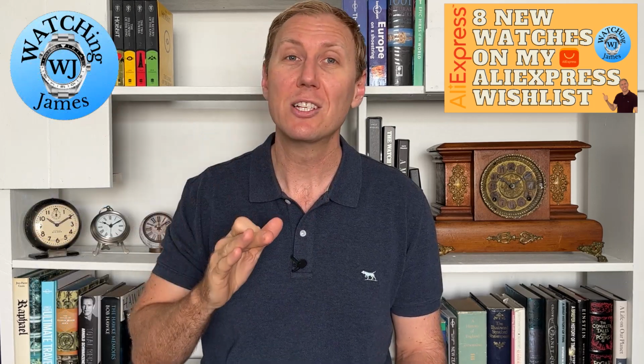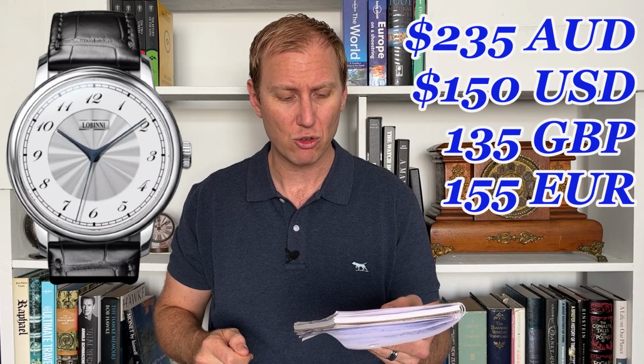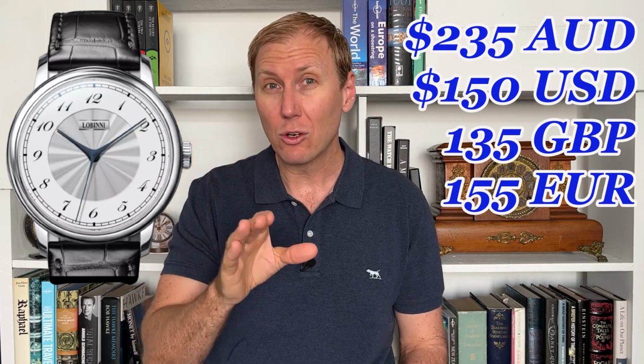The next watch on the list is a dress watch and has these gorgeous hands, and it is obviously a homage, but wow, does it look good. It is the Lobinni 18025. This one's coming in at 235 Australian dollars, and I think it looks great. It obviously looks great because it is homaging a particularly nice looking watch, but it is something a little bit special and a little bit different, and for 235 Australian dollars, I don't think that's too bad.